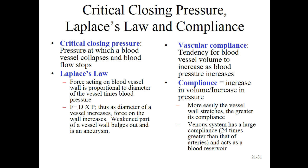Here's your physics for the day, ladies and gentlemen. Look at this. Laplace, some French guy, undoubtedly. Laplace's law says the force acting on a blood vessel wall is proportional to the diameter of the vessel times the blood pressure. F equals D times P. So in the event that we have a very tiny vessel and very high pressure, we could see a really big force. But places where the vessel wall is thinner and more compliant, there's greater diameter. Given the same pressure, there will be less force.